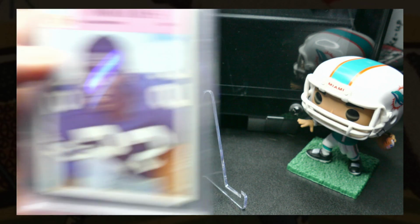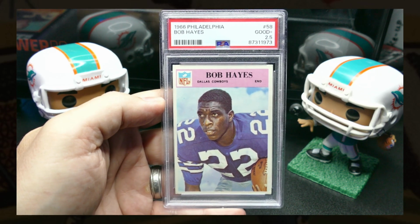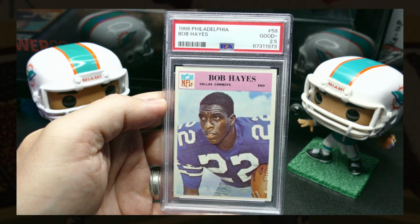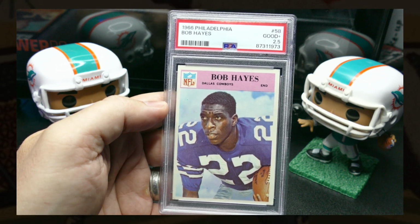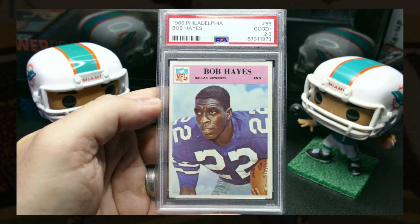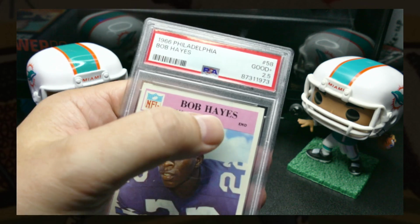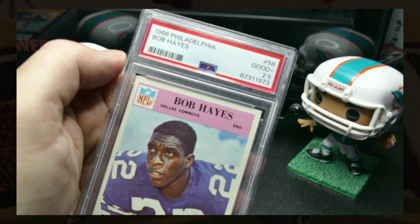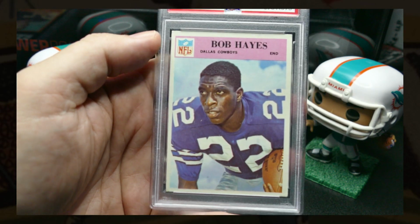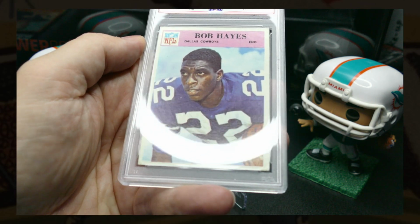Next up, this was one of the first cards I bought when I started this journey a couple years ago, putting this rookie card collection together. And I still don't know why this is a 2.5. Now it's not a PSA 8 by any means. It does have a soft corner up there and right here. But I don't see any creases.